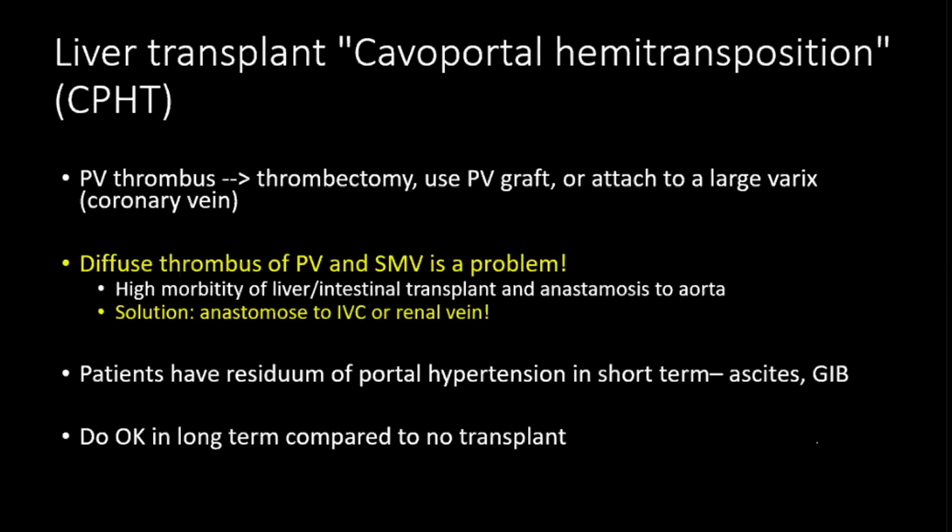Intestinal transplants in general don't work very well. And then they also tried to anastomose the portal vein to the aorta. This is what's called arterialization of the portal venous system or the liver, and that does not do well either. But it does actually fine in the patients who have had this if you connect it to either the IVC or the renal vein. The main problem is that they have portal hypertension. So all the stuff draining from their small bowel is still basically going into this thrombosed SMV. There's still all this portal hypertension. So they still have a lot of ascites and GI bleeding. But actually in the long term, they do okay compared to not getting a transplant at all.